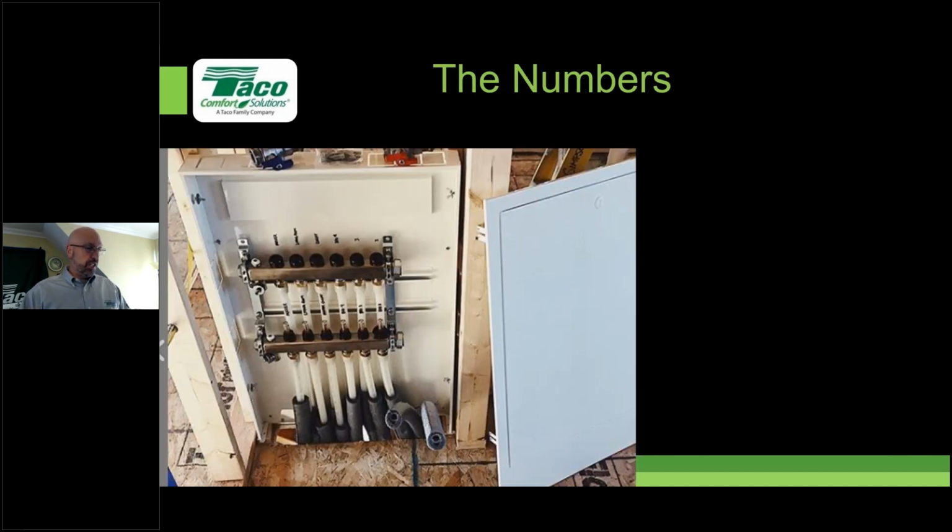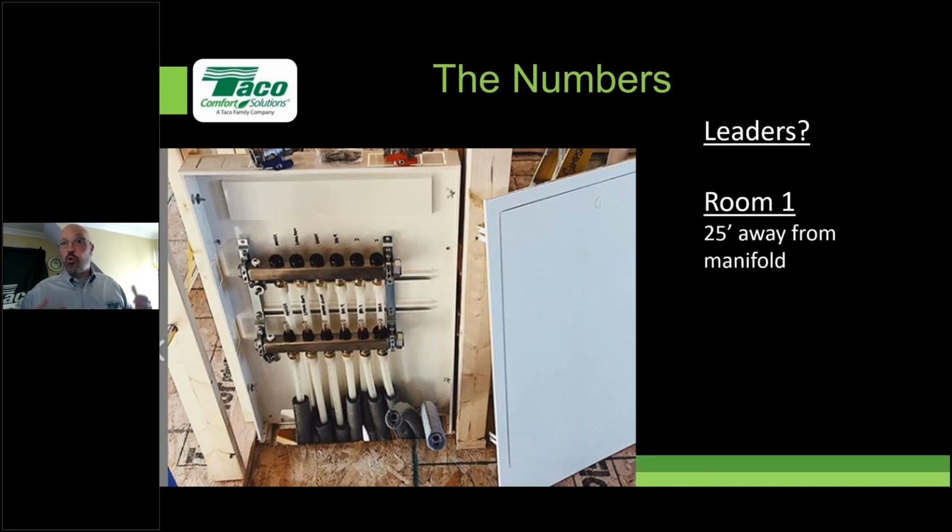All right, so let's take a look at the numbers. You've got leader lengths in here too. So we just calculated how much pipe was going to fit in the space itself. Now we need to figure out how much pipe it's going to take to get from that space to where the manifold is going to end up. That's your leader length in there. And let's say we're 25 feet away, might be downstairs in the basement where you're going to put that manifold, or a central location someplace in the house. But it's 25 feet away, which means 25 feet there and 25 feet back is something that we've got to look for.